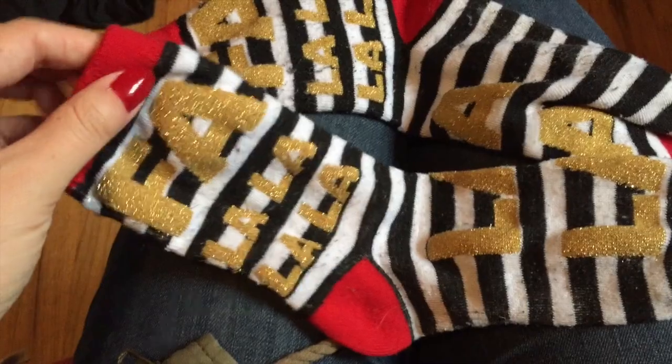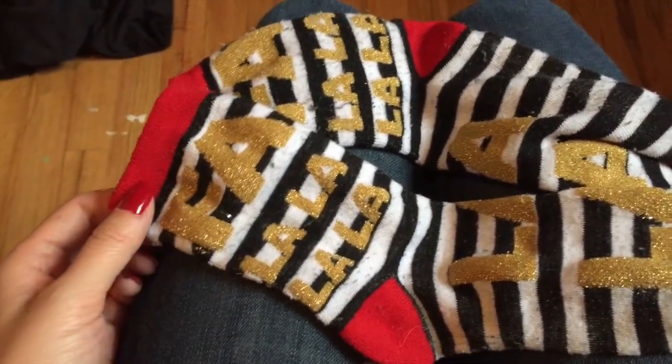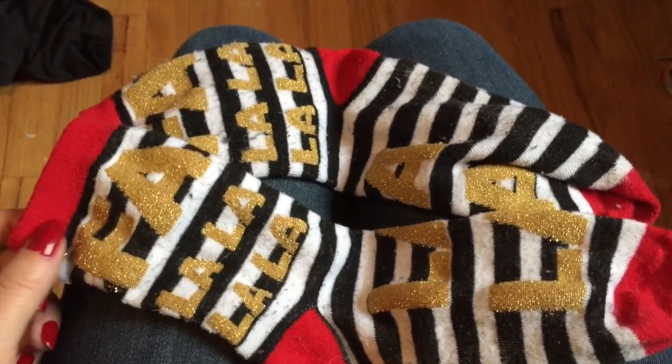Probably 75% of my sock drawer of ready-to-wear socks, not handmade socks, is Christmas socks, because I just really love Christmas socks. I wear them all year round. It's kind of silly.